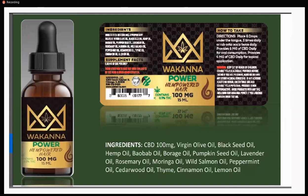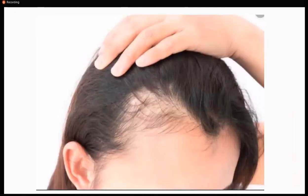Why? Because it can be used topically and you can use it internally. So again, if you are working for an organization that does random drug screens, yes, you can still use this product for hair loss due to diabetes, and you can use it topically. Again, diabetics often have a lot of hair loss, a lot of hair thinning, which we have addressed here at Wakana.